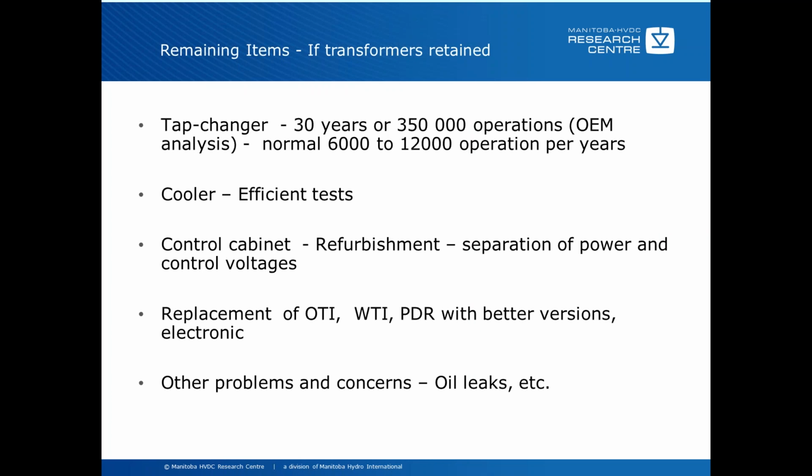So, remaining items, if the transformer is retained, that has to be looked at. Tap changer, life of about 30 years or 350,000 operations. Basically, normal in our company is 6,000 to 12,000 operations per year. For the cooler, you can do efficiency tests of how much temperature drop there actually is across the cooler and the flow rate to get an idea how efficient the coolers are.